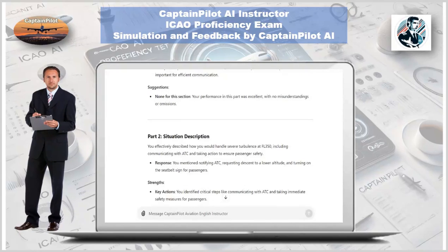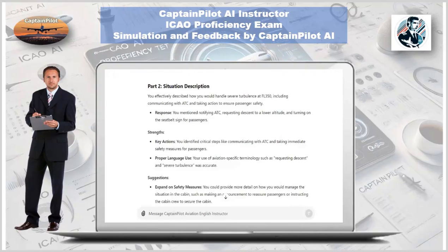Part 2. Situation description. You effectively described how you would handle severe turbulence at FL 350, including communicating with ATC and taking action to ensure passenger safety. Response. You mentioned notifying ATC, requesting descent to a lower altitude, and turning on the seatbelt sign for passengers.